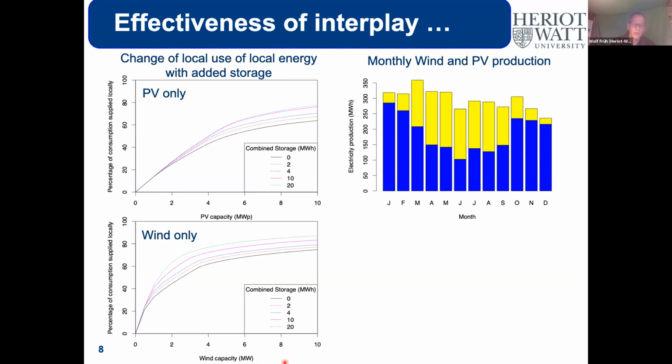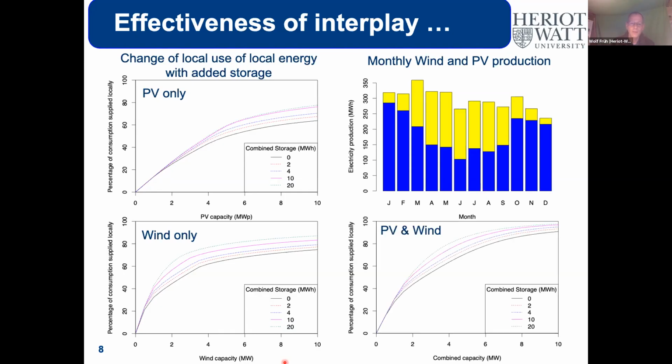And finally, the crowning glory: what do we get if we combine a bit of PV, a bit of wind, and a bit of battery? There we see that combining all three gives us much better benefit. Again, the battery itself only gives benefit up to a certain size, but it's the importance of the three components together, playing the role in covering the different cycles in supply and demand most effectively.